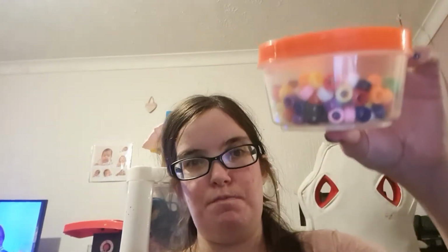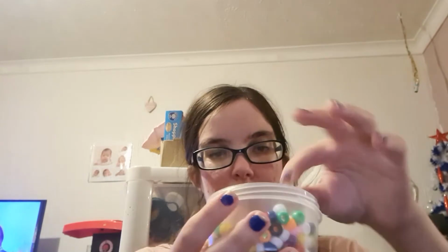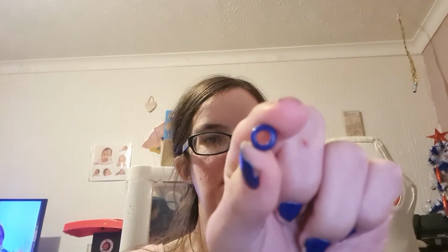We've got beads. These ones came from Tesco, and they were a pack of beads and buttons. I have a big pot of buttons out in the kitchen, which she does run her hands through from time to time. Pom poms. Not too fast on the pom poms. Just use them.